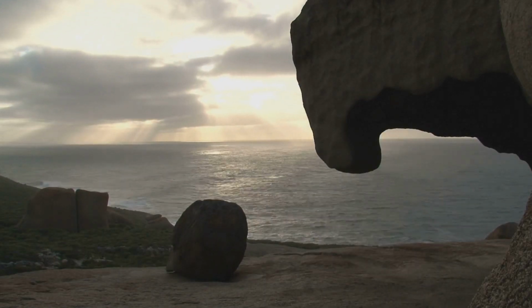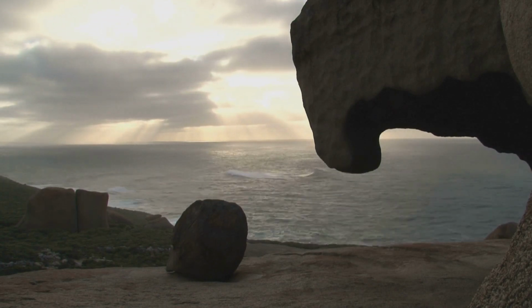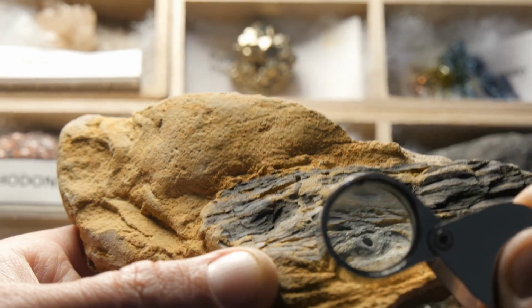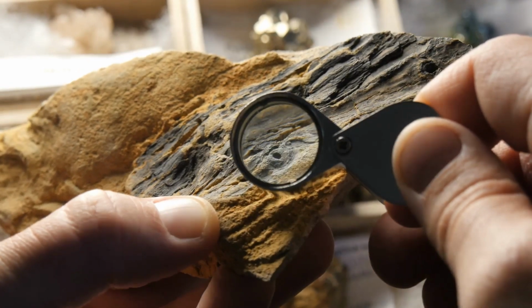So, as you can see, there is a wealth of evidence that supports the idea that Earth has changed over time. From fossil evidence to plate tectonics to superposition, scientists have been able to piece together the history of our planet and understand how it has evolved over millions of years.